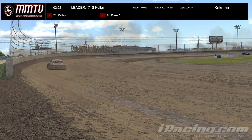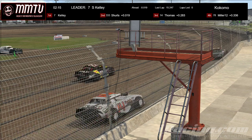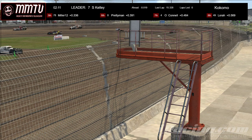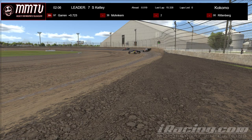Heat race, I got spun out a little bit. Me and Torrin got into the wall, a couple laps rubbing up against each other, and then got a little loose and got spun and finished last, but did okay in the consolation round. Started last and got all the way up to fifth. Nice. So hopefully that'll set the tone for something.